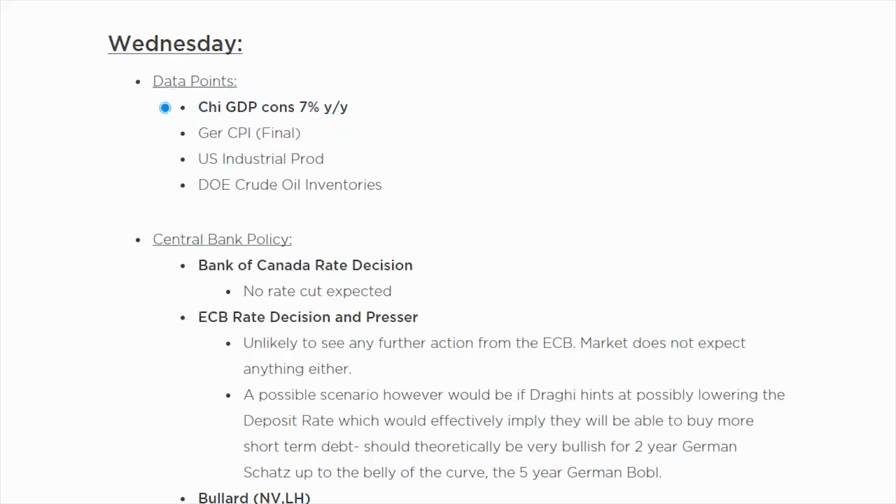Then we've also got the German CPI. Obviously, it's a final reading, so I wouldn't be expecting much market volatility out of that. The U.S. industrial production, and of course, every Wednesday we've got the DOE crude oil inventories.